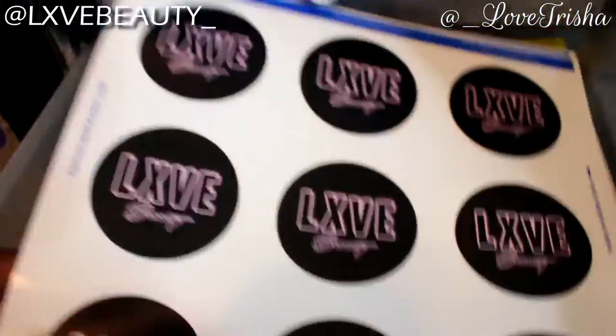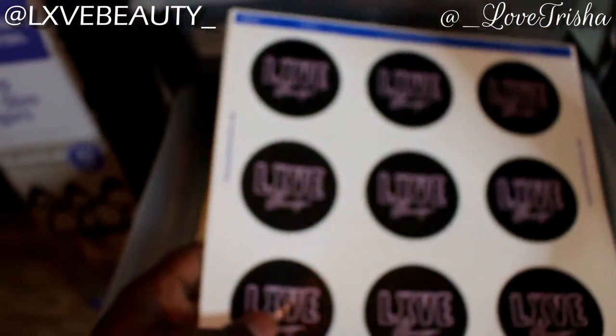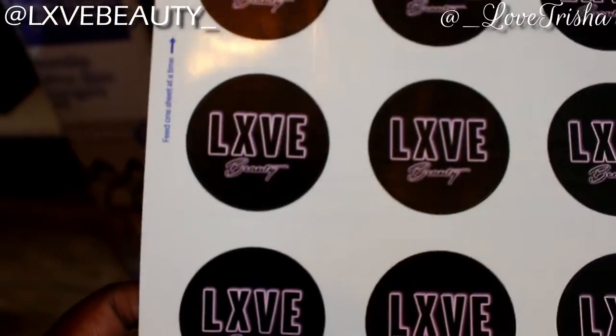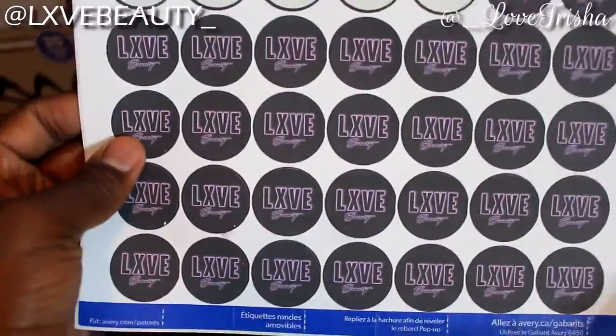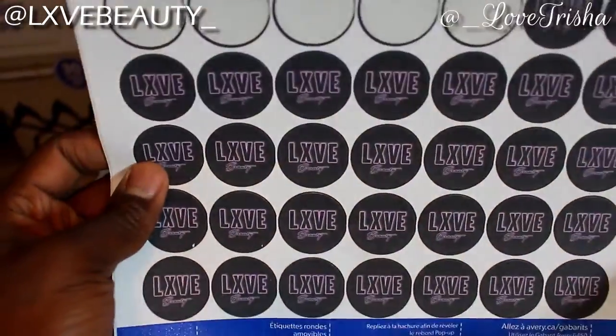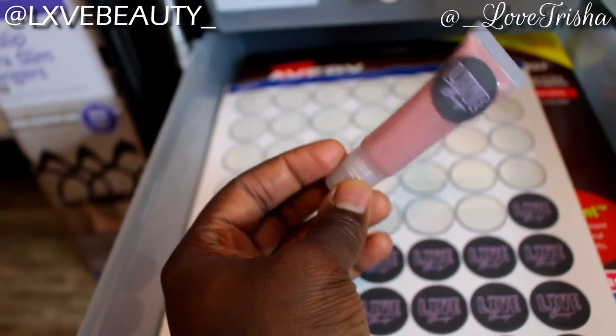I do make my own stickers for my packages, so if you guys want to know how to make them, let me know. I can film a video on how I made my label stickers. So this is what they look like, and I use the Avery labels. These are my lip gloss labels right here. So every time somebody orders a lip gloss, I'll just put it on the tube, and I'll put it in the bag. I'll show you guys what it looks like when I put it on the tube for when somebody orders a lip gloss.